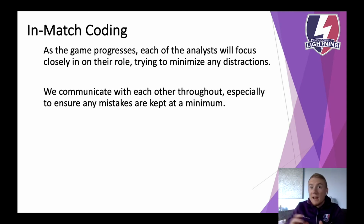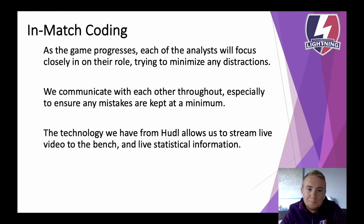Within our team, so within our 3, we will talk to each other. If someone's maybe missed something or they've spotted another coder has missed something, we can give them a little nudge and make sure they add it in. If there's a mistake made, we can again tell them just to make sure that things are up to date and those mistakes are kept at a minimum. So it is really important that we have good communication between the 3 of us that are there on the day to make sure everything runs smoothly.